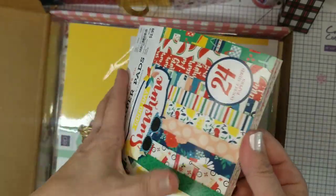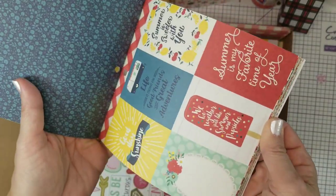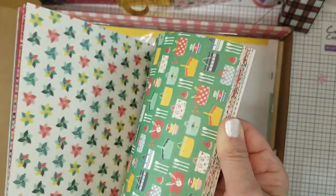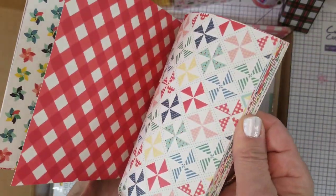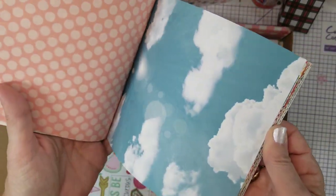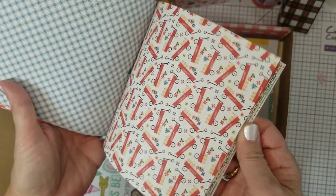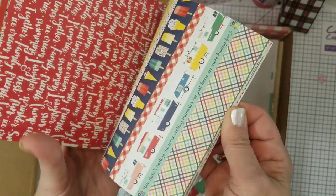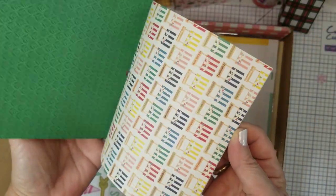Good Day Sunshine. This is a good one for me because I am in Florida. These make good pinwheels. Isn't that cute? Picnic baskets. Very cute. I mean, full on, that is really pretty. Full on summer mode here. And it's cute. Watermelons, love it. So there's always something I can use these for.